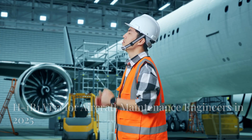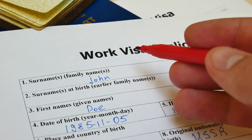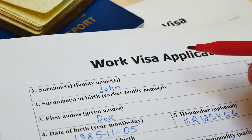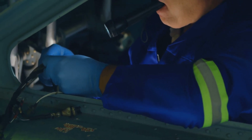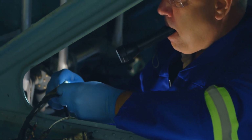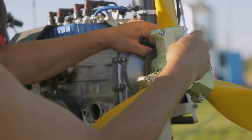Today we're diving into an essential topic for aspiring aviation professionals, the H-1B visa process for aircraft maintenance engineers in 2025. With the aviation industry facing a critical shortage of skilled technicians, we'll explore how you can secure your path to working in the United States. Let's get started.